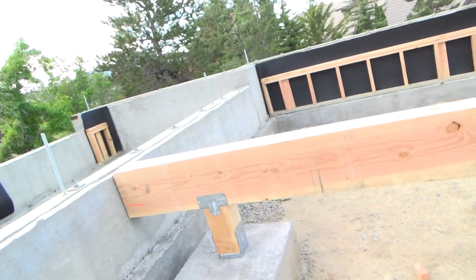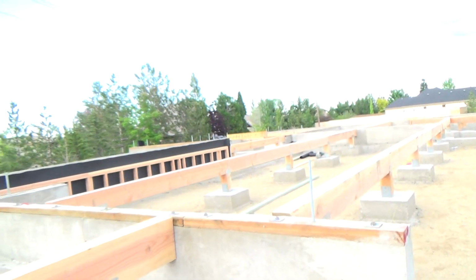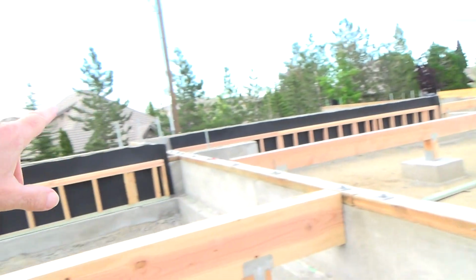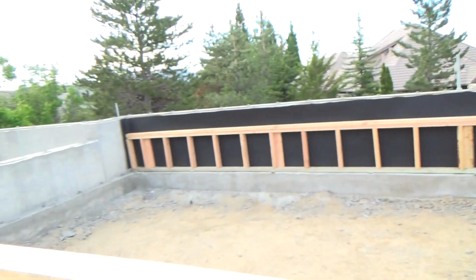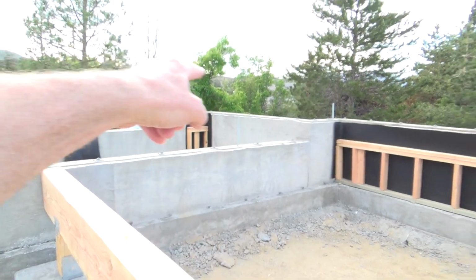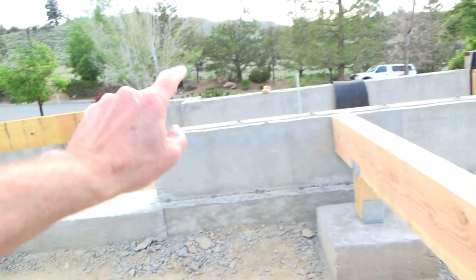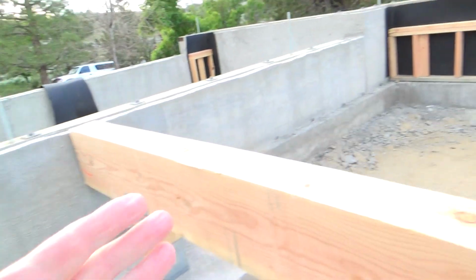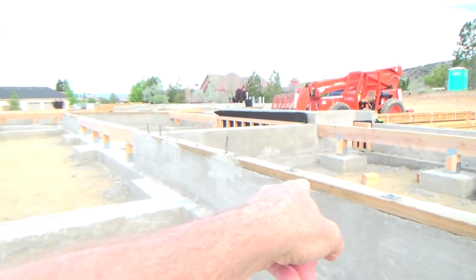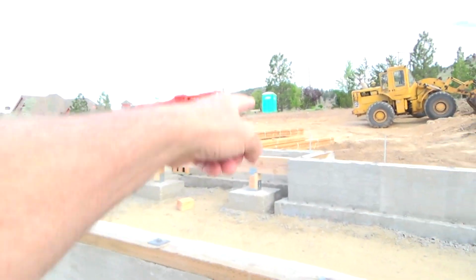Now see, they didn't really do a whole lot today, except I see something different over here. What have they done over here? Remember these walls here were a little bit taller than these other walls. So when they put these beams in, you have the floor joists going across here. They're going to set on that.